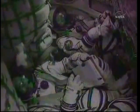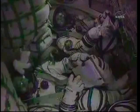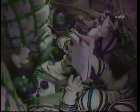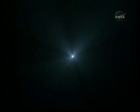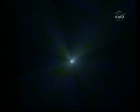The Soyuz now being propelled by the single engine of the Soyuz third stage. This engine providing 30 tons of thrust. It will burn for just over 4 minutes. Nominal. Copy, and we feel great. In the cloudless skies over the Central Asian desert, the Soyuz vehicle streaking toward orbit, still visible.